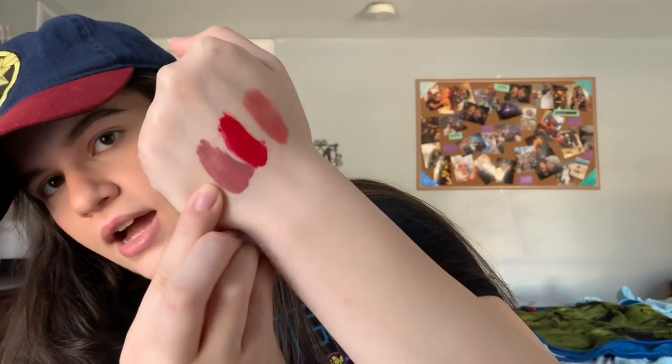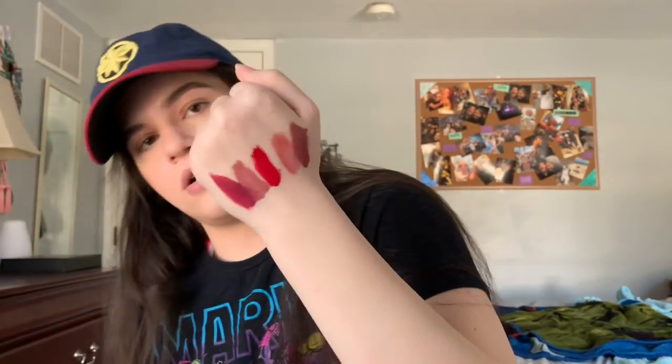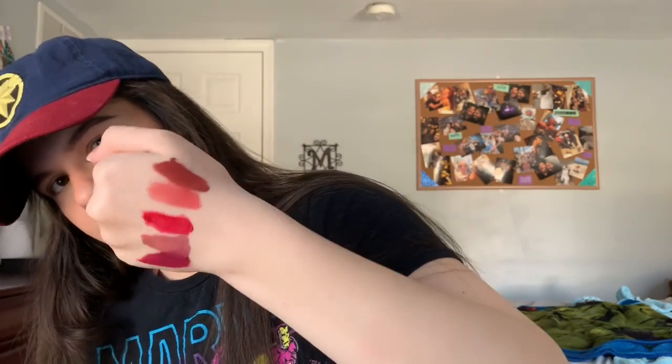So this is, I've got this. Sorry, I ran it into the other one because I'm stupid. But this is the berry shade, Supercharged. And this is Out of This World right here. So that's what all of them look like. All the lip shades I have, that's what they all look like.